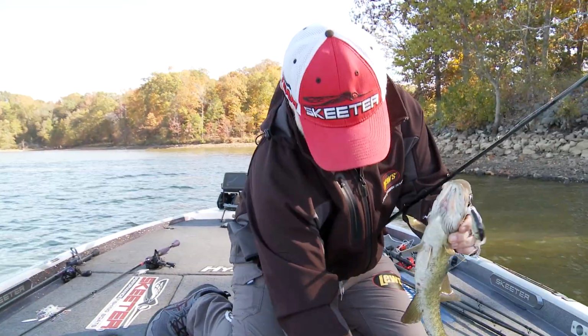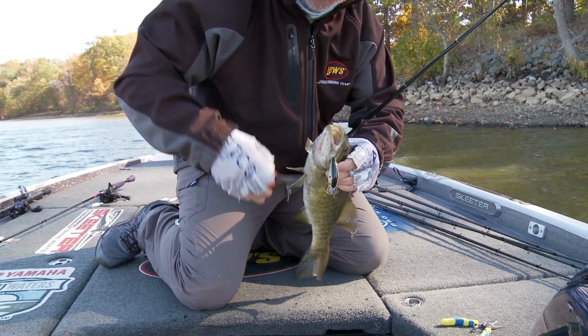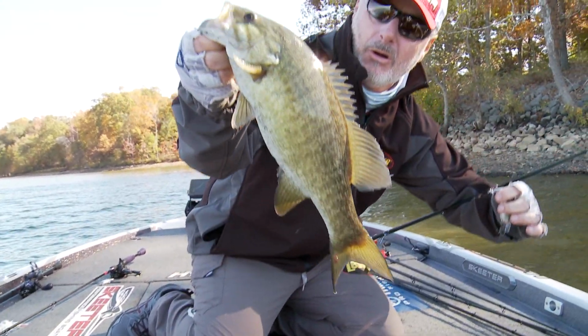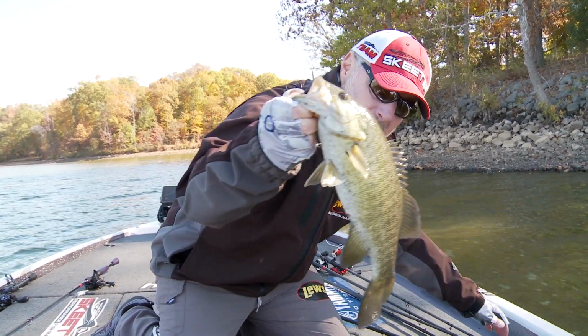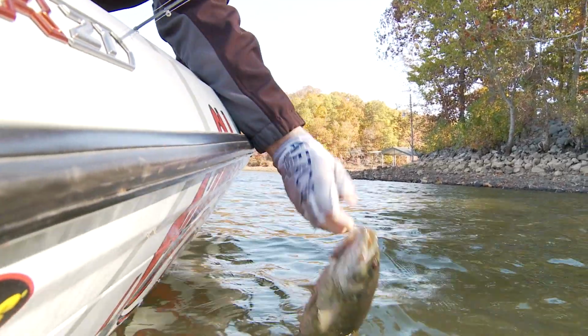Nice little old bass. He hit that thing like a ton of bricks. And I just barely got him with one hook. How about that? Old long-tailed smallmouth back here. Pretty and golden. He pulled my string pretty hard right there. Let's see if we can't get another one. Good little bass right there.